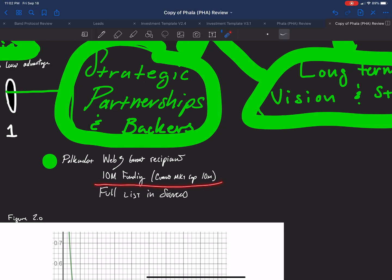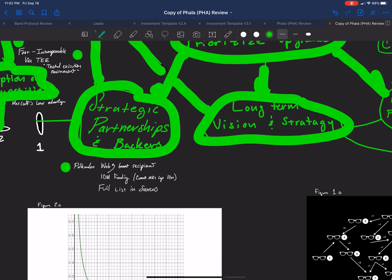They received $10 million in funding, and hey guys, think about this. Their current market cap is roughly $10 million for their circulating supply, and they have $10 million in funding. What does that mean? If you look at my sources, you'll see the full list of partnerships, but they're funded by Web3. So as far as I'm concerned, that's good enough for me.